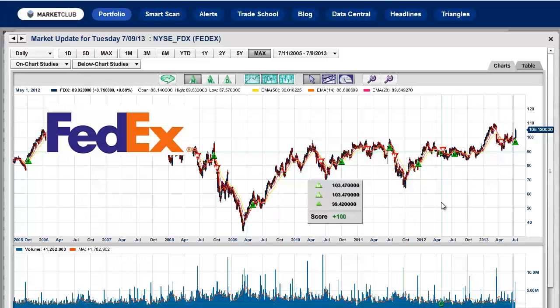Online shipping. I was talking to the shipper yesterday, who came to our house. Basically, they're shipping a lot of material through UPS and FedEx. So I'm expecting both of those stocks to do well, particularly FedEx. As I say, we had a signal today, 103.47, a little over 105 now. We're looking for this market to go higher.